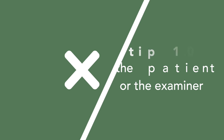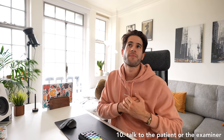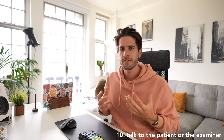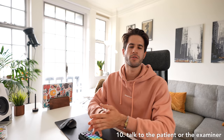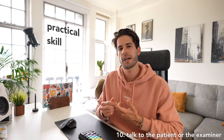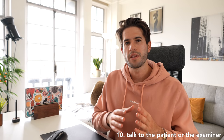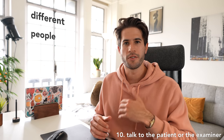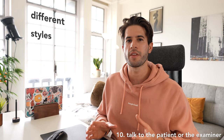Now with OSCEs, one of the main pain points for me and a lot of other students is trying to figure out: do you talk to the examiner, do you talk to the patient, or do you just stay silent when you're doing a practical skill, a procedure, or an examination station? The difficulty is that different people will tell you to do different things. Different medical students have different styles, and probably all of them are okay.